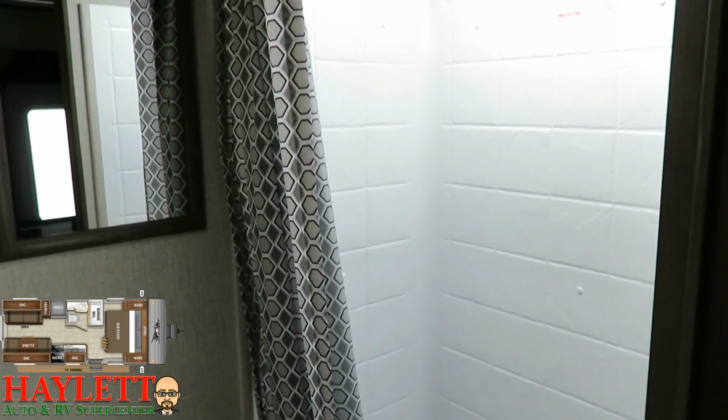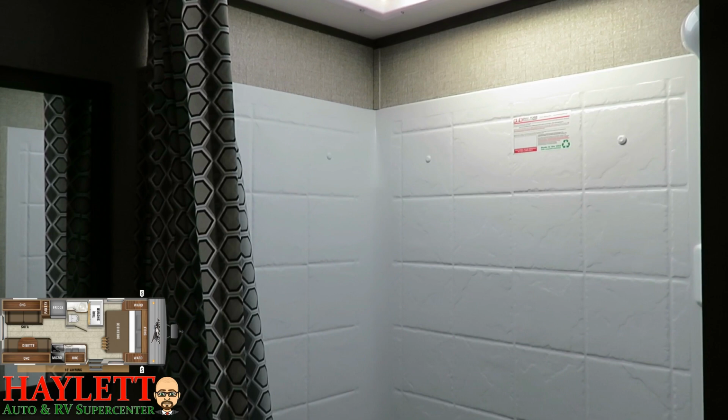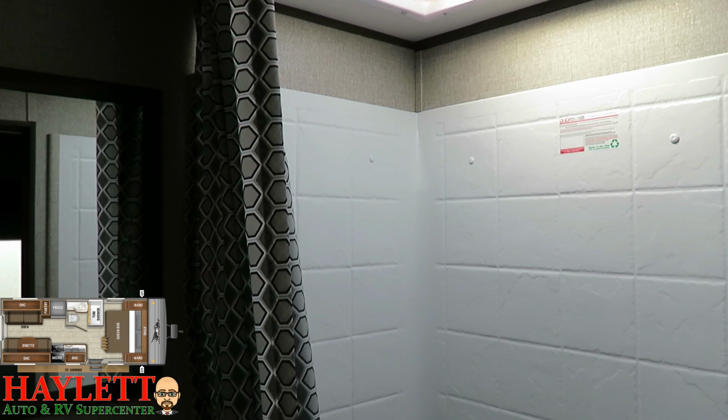And notice that we have a full-size skylight, power vent fan, and surround paneling. That is the kind of stuff, all three of those things, that is not always found in a more starter or basic or essentials class and price point.